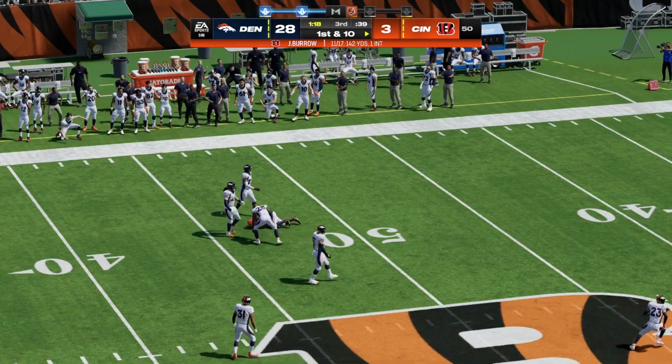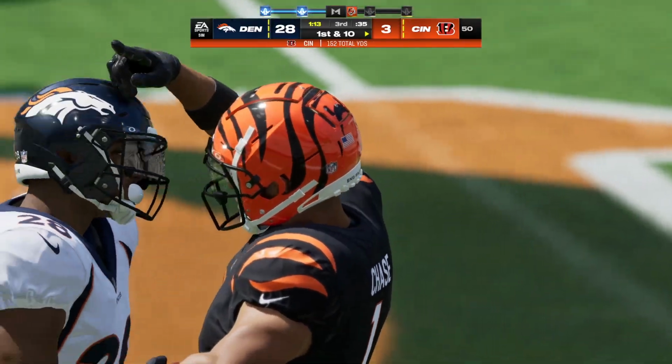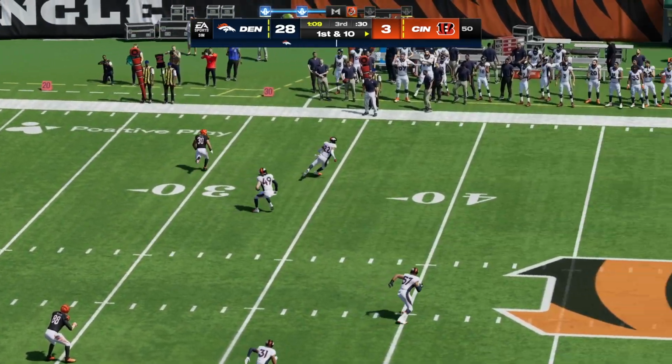It's tipped, but it doesn't matter. He still catches it. And he'll be taken down, but not before they reach the 50. It'll go as a gain of 25 on a play that started back at the 25.